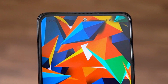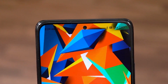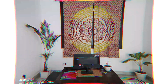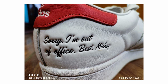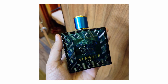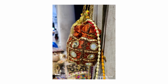At the front, you get a 16 megapixel image sensor, and just by the way, the hole punch on the Note 10 Pro Max is even smaller than that of the Galaxy S21 Ultra. Amazing feat. The 108 megapixel main camera takes some color-rich and vibrant images without a doubt. I will totally recommend you turn on AI for some amazing results. Of course, the output also scores high on details and sharpness as well, and overall I am genuinely impressed.